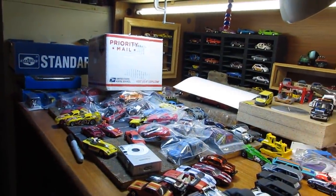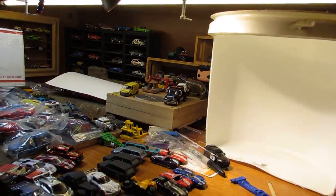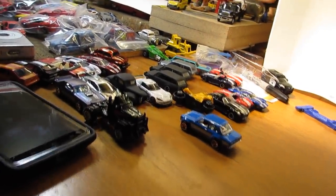Been away from the workbench for a bit. It's looking pretty sparse. I got a goodie box to show you. It's rather a large box, and it's from my buddy Scott Catron. I think that's how I pronounce your name. Catron. Scott, buddy, thank you very much.